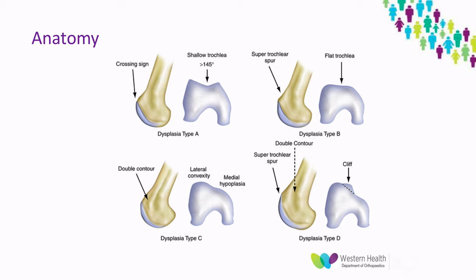Type B is more of a flat trochlea, and sometimes you can see a supratrochlear spur at the top there. A type C has a lateral convexity and a hypoplastic medial femoral condyle, and that can be seen as a double contour sign on a lateral X-ray. And then a type D is essentially similar to a type C, but has a vertical link between the medial and lateral facets.